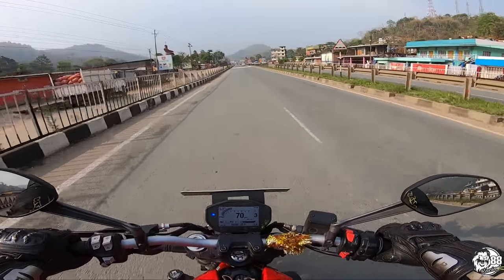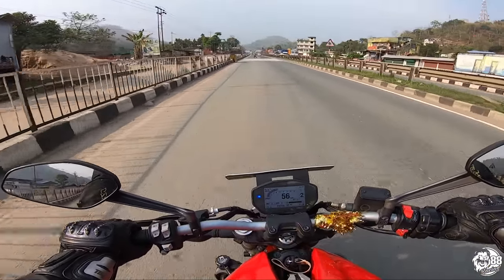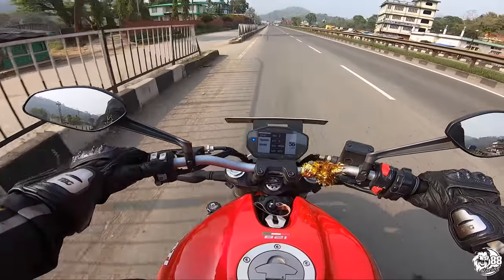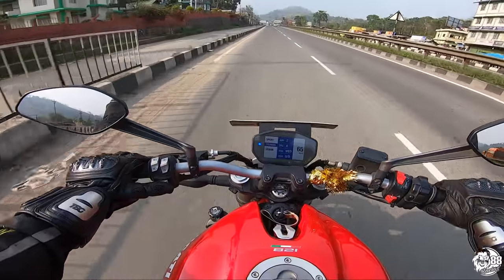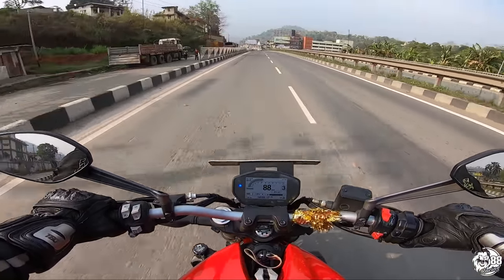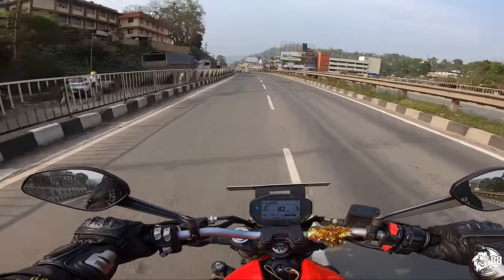That triple has got phenomenal power. Phenomenal power. But I am on the torque side of things. So that makes the initial acceleration much easier for me compared to the triple.